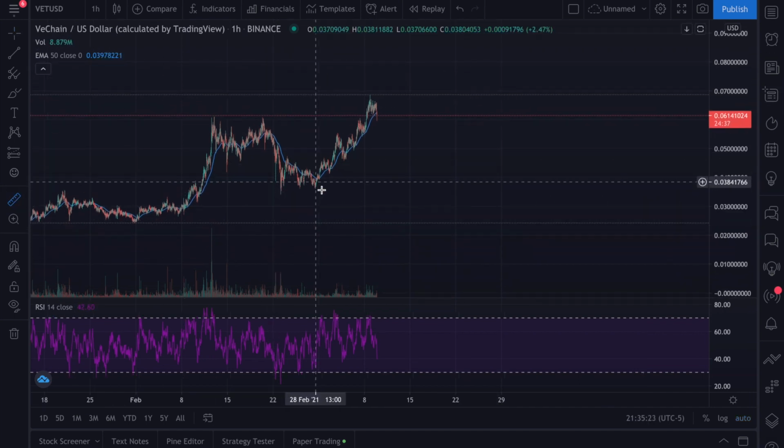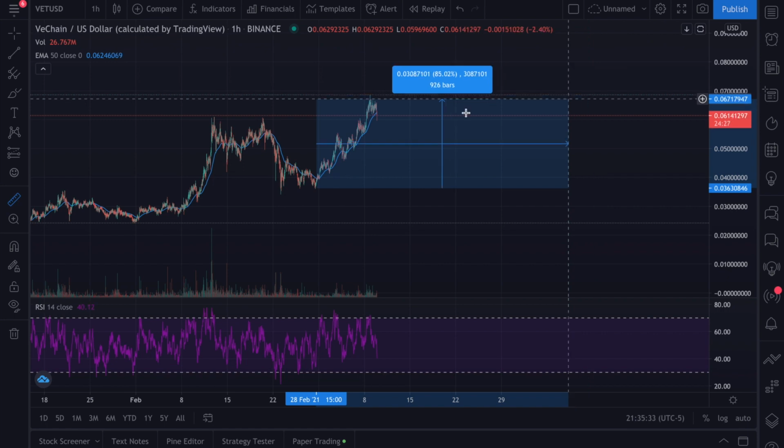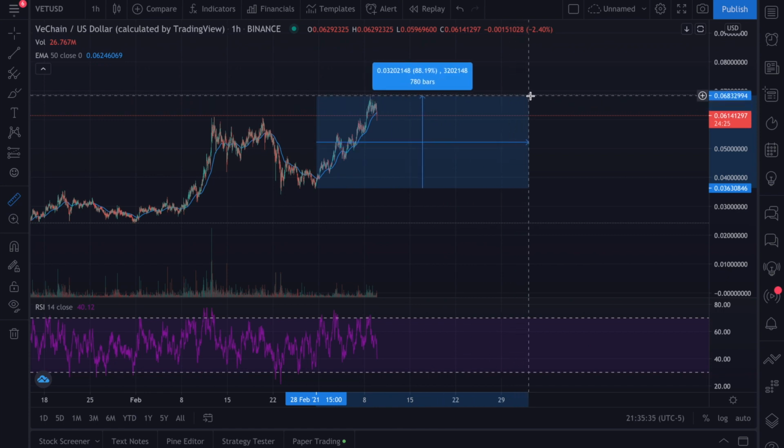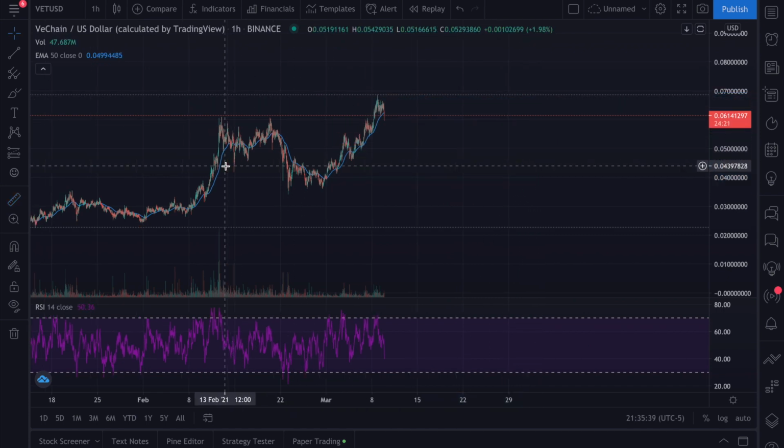And then let's just remeasure this again. So I'll start here at the end of February, and we can see here 88+% gain. So depending on when you got in, just recently, you're close to looking at a potential 2x plus in your investments. And we can see the history, right?